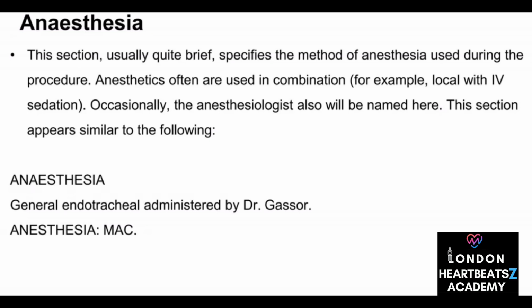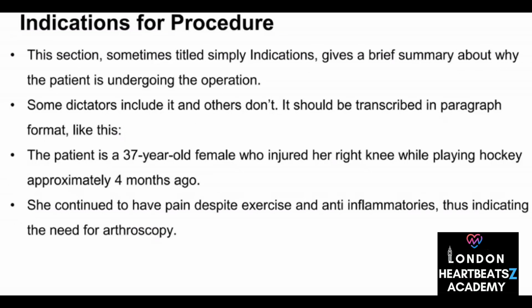Or it might just state the type like local anesthesia or epidural. Okay. Now, what about the reason for the surgery? Is that explained in the report too? Yes, that's covered in the indications for procedure section. It gives a brief summary of why the surgery was necessary, what medical condition or problem led to the decision to operate. So it's justifying why the patient went under the knife.